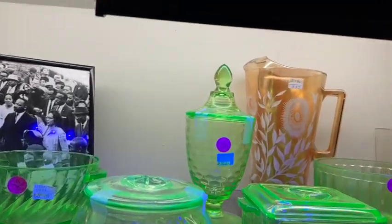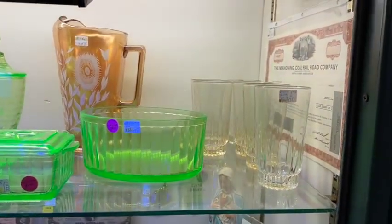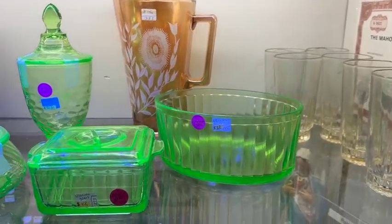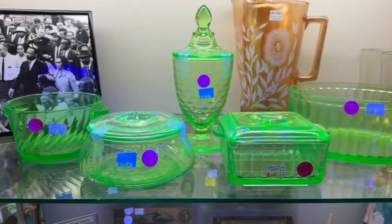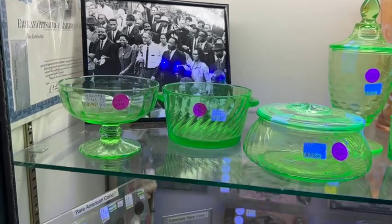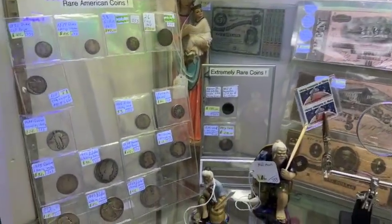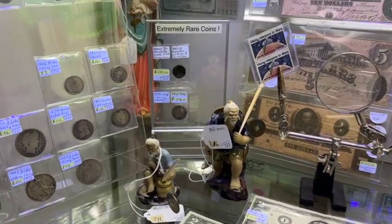Here's an update at the antique store. We have a beautiful display under blacklight of uranium glass on the top shelf here. Some depression glass glasses, marigold pitcher back there. Great price on that. This is a beautiful display of uranium glass from the late 1800s into the early 1900s.